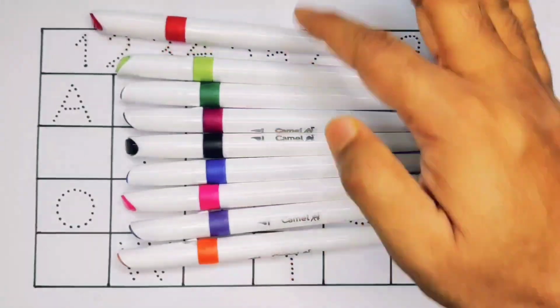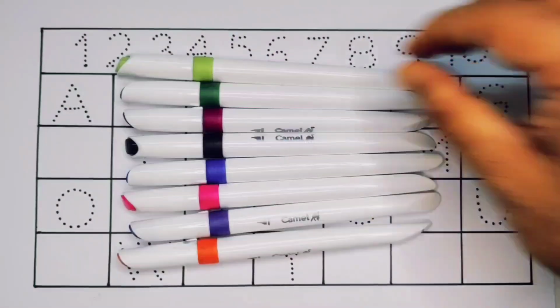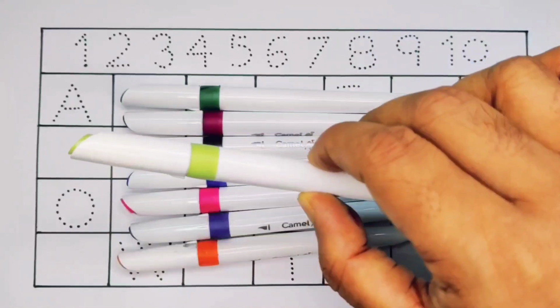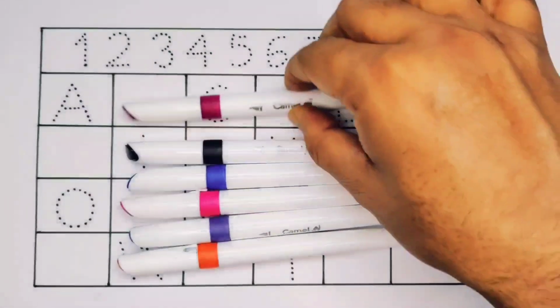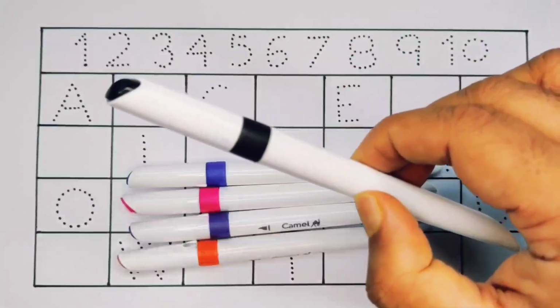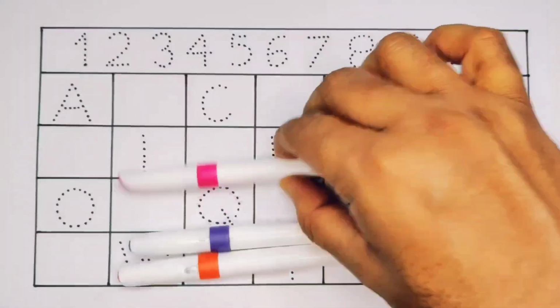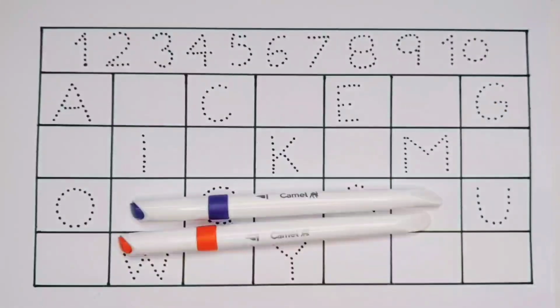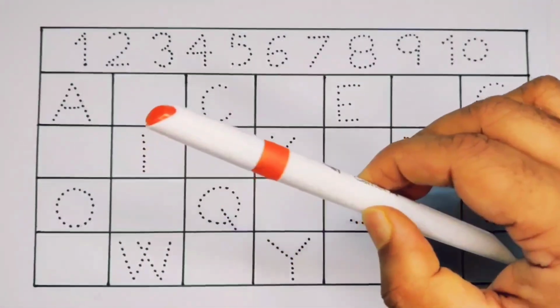First we are going to learn the colors. Red color, light green color, green color, cherry color, black color, blue color, pink color, purple color, and orange color.